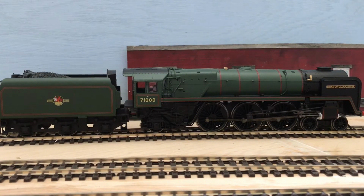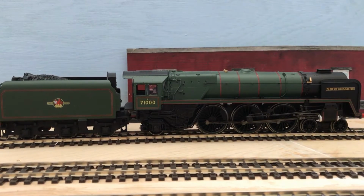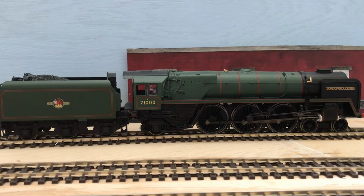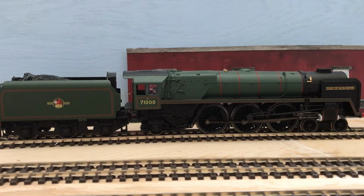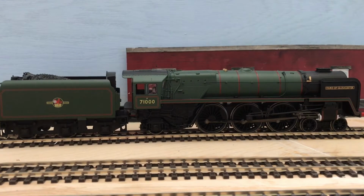And this is Duke of Gloucester. This is another model from Hornby's Railroad range, so it's got a bit less detail than something like the Britannia class I've got, but an excellent runner again. I've got no complaints really. To look at it, it's a handsome looking locomotive. Runs well, that's the main thing.